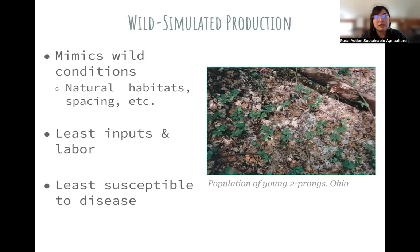So in terms of intensity, this is the least labor input and it's the least susceptible to disease, right? Because you're not growing a monoculture of plants. You're doing a polyculture of plants. So when you're doing this, you're leaving the native plants. You're removing invasives. You might have to cull a few trees to allow more light in there, but you're really just allowing ginseng to grow in its natural habitat, even though you're propagating it.